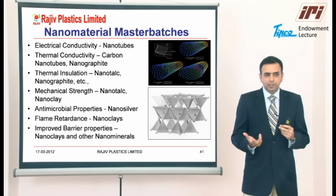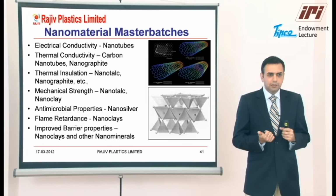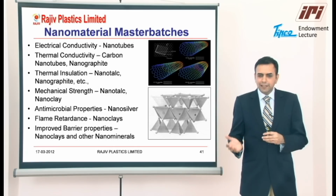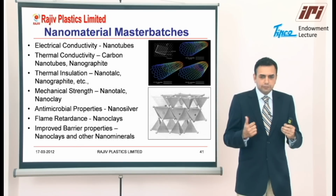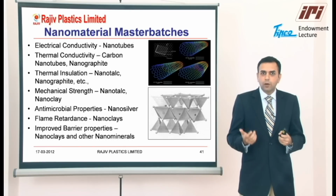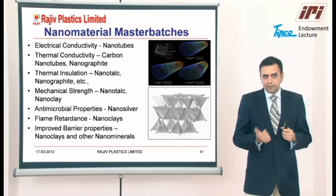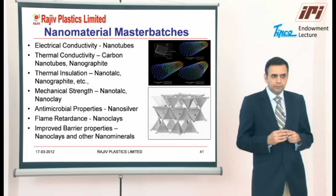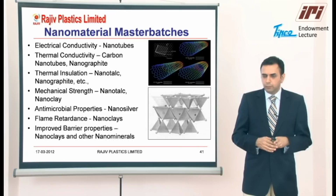Again, nanographite is a very tricky material. At a certain size, say between 10 to 30 nanometers, it behaves differently. Between 90 nanometers to 120 nanometers, it behaves differently, giving a completely different property. And for mechanical strength, we can have nanotalc and nanoclay master batches. For antimicrobial properties, we are already using nanosilver master batches. For flame retardants, there are now nanoclays, nanomagnesium hydroxide and a multitude of different materials. We've seen very good barrier property improvement with nanoclays and other nanomaterials.